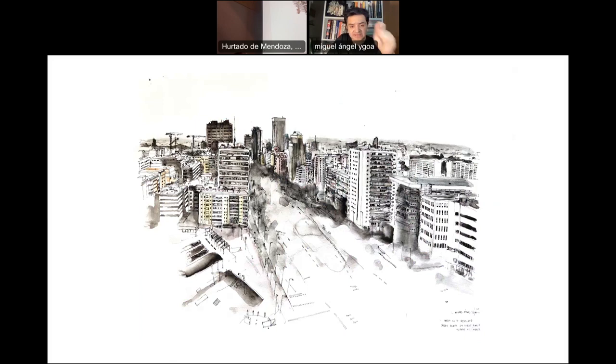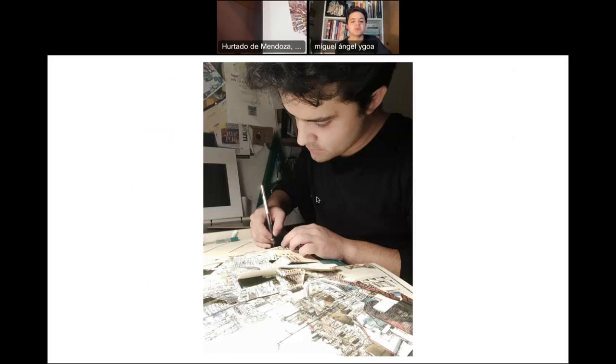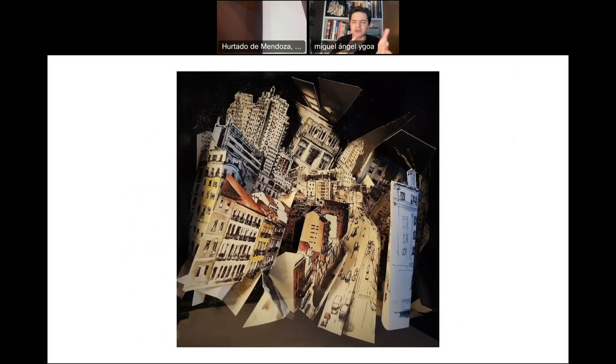So what I would do, for example, with this kind of sketch, is tear it apart and combine it in Photoshop with other sketches, then print them back, literally print them on paper and start playing with them, cutting them out and making another collage. So again, the idea of collage conceptually and literally to develop, for example, these pieces that would later be a combination of sculpture and painting. So this is the end result.